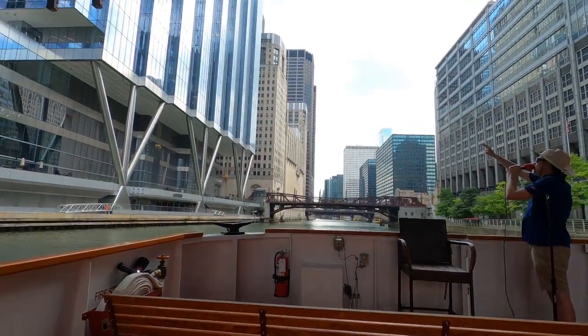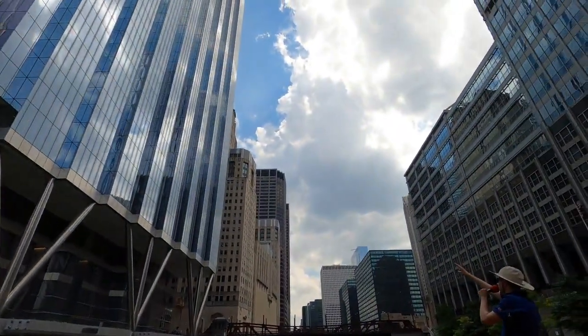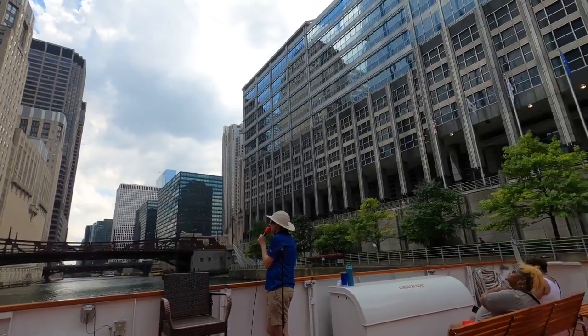On your left, the Bank of America building, 2020. This building cost around $800 million to construct. You see it's got these blue ridges running up the side. Those help shave off the wind step by step. Those are very reflective glass.